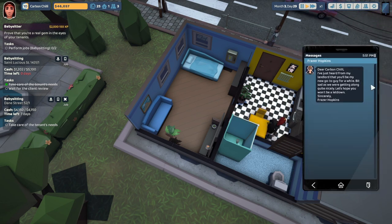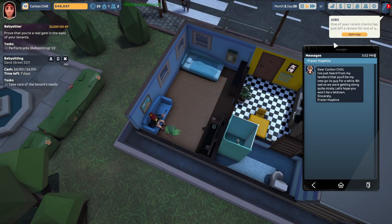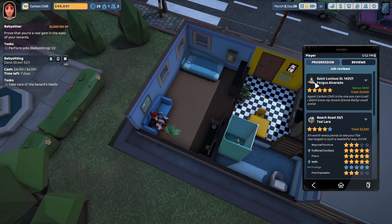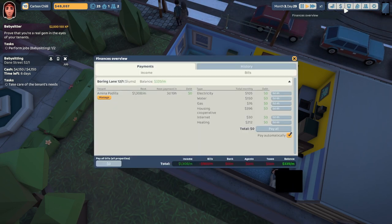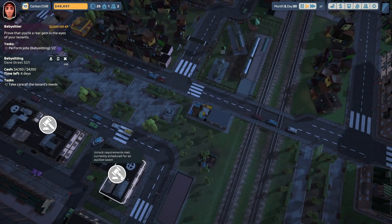So, here we go. I've just heard from your landlord that you'll be my new go-to guy. Bit sad. We were getting along nicely. I hope you won't be a letdown. Fraser. He looks like he's from, what do you call those? Oh, he was happy. Agent Carbon Chili, the one you can really trust. Perfect. So, now we have to finish that off. We got 49,000. We're paying everything automatically. We've got a bill of 339. Now, what if we unlock?